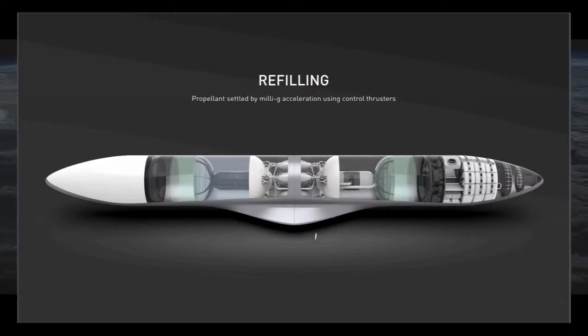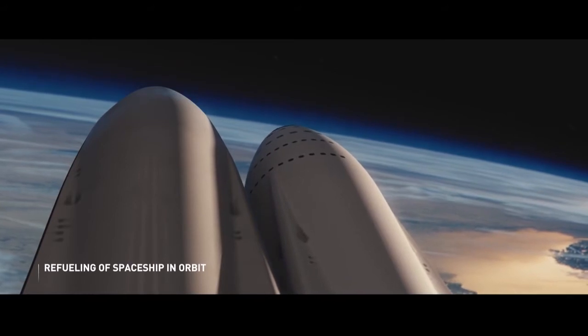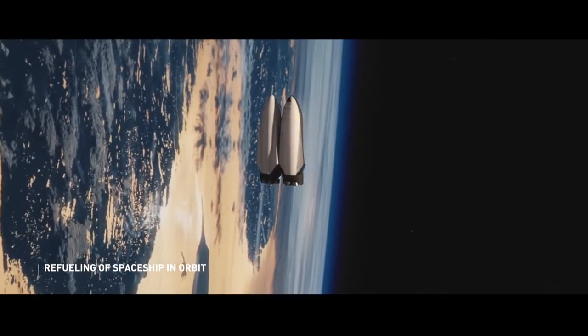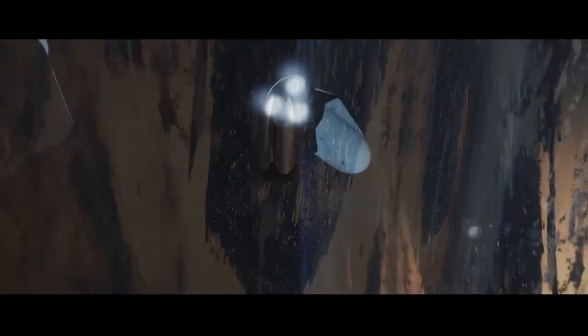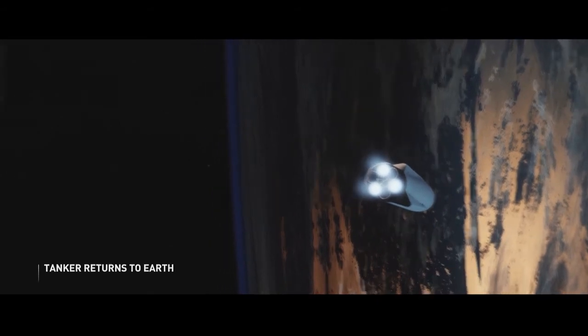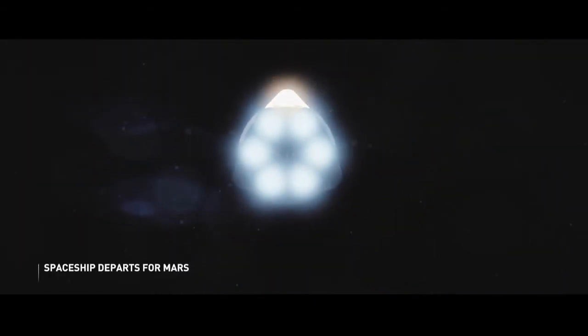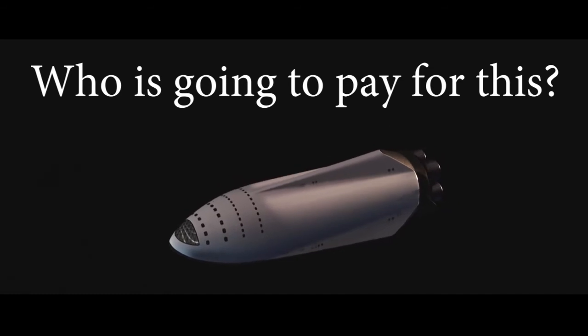Another big bonus is the ability to refuel in Earth's orbit. Once the crew ship is up, the first stage returns back to Earth to pick up another BFR, this time carrying a lot of fuel. After refueling, the tanker then returns to Earth. The advantage of refueling in space is that you can use the fuel to get more stuff into Earth's orbit. Then once that stuff is in Earth's orbit, you will have enough fuel to take all of that stuff to Mars.